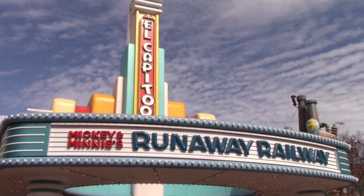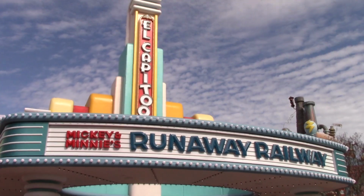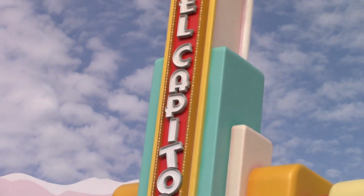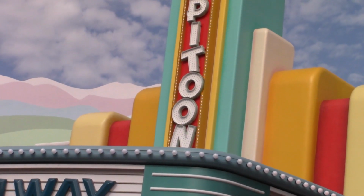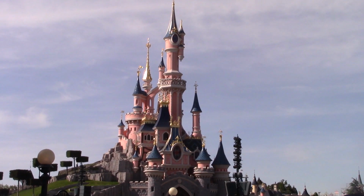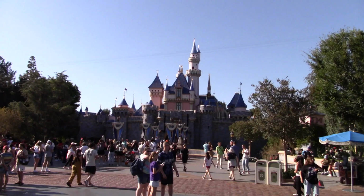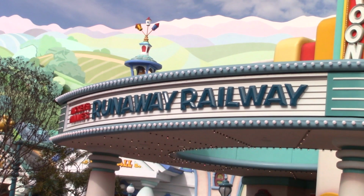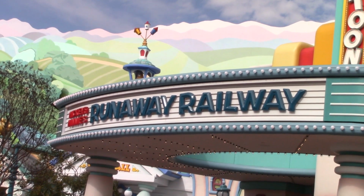It is definitely one of my favorites at Disneyland Park, and in my opinion, it might make Disneyland Park the best Disney park in the world. For me, it's a toss-up between Disneyland Park, Animal Kingdom, and Disneyland Paris, but I think this might put Disneyland over the edge for me. It's an incredible ride, and it's a reason to actually go to Toontown.